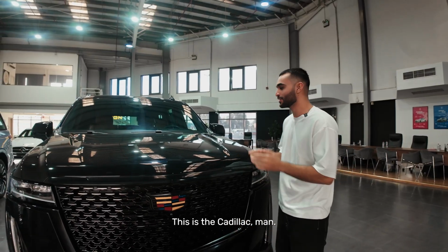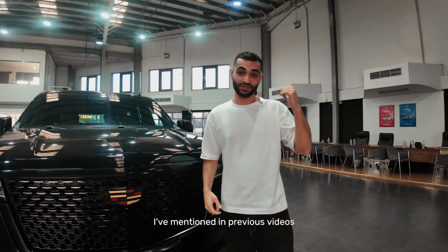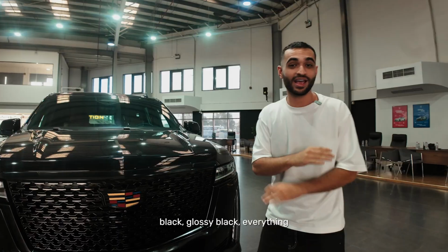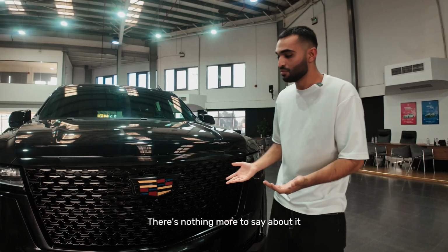This is the Cadillac, man. Just look how beautiful this car is. All blacked out. I hate chrome accents, like I've mentioned in previous videos, and I'm gonna mention it in this video because her car has chrome accents and that's disgusting. But we have here matte black, glossy black, everything. Cool. So let's start with the logo. It's Cadillac's logo. There's nothing more to say about it.